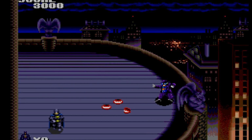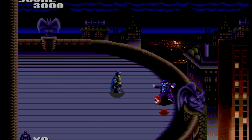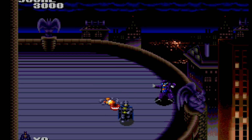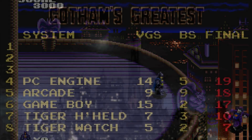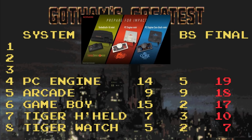How freaking cool was that for a home console game in 1990? So the decidedly non-Batman gameplay clashes with the incredibly Batman presentation to give us a 5 out of 10 for the Batman score. Altogether, that's a 19 out of 30 for the PC Engine, but it pretty much tops my games I want on the TurboGrafx mini list.